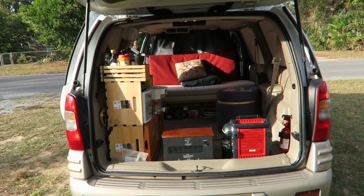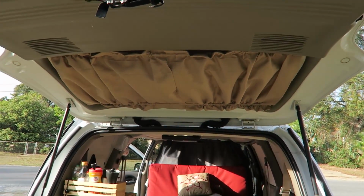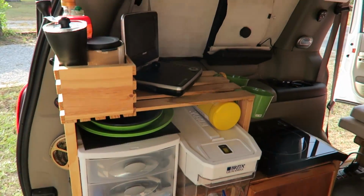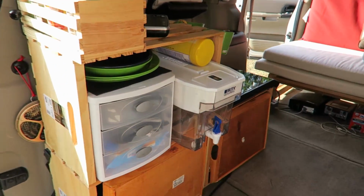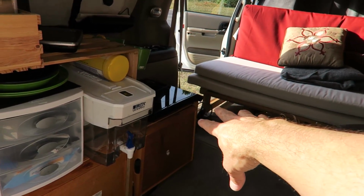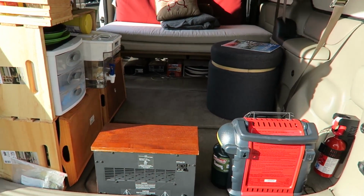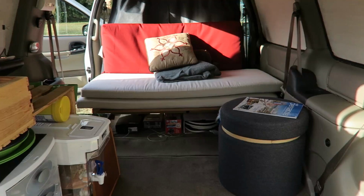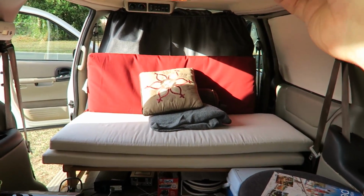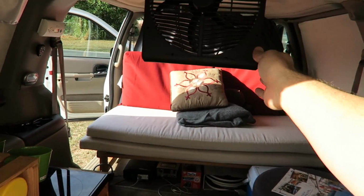Okay, so here is from the outside. The lift gate has been pulled open. You can see the curtains still hanging up there, and the kitchen area right here. And I've done this as well, you can move these crates and move the one over there with the stove, and you can actually be standing out here and cooking, and that works really nice. And then again, the bed folds out, and those privacy curtains work really well. And here's the fan again, so you can see how everything works together.